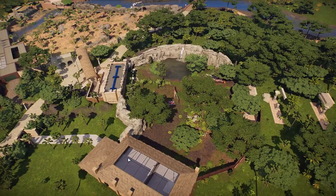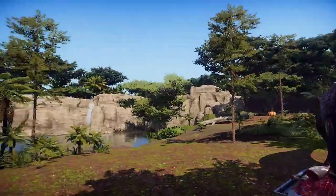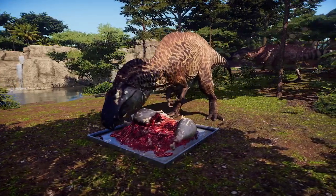That's the Torvosaurus exhibit with the sand at the top of the picture. And you can see the care building has a glass roof, which is mostly invisible from ground level. Again, to help sell the illusion that this is a lost kingdom. So we're in for the cinematics.